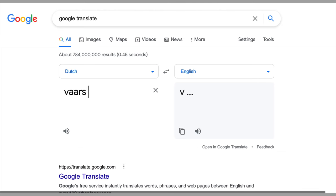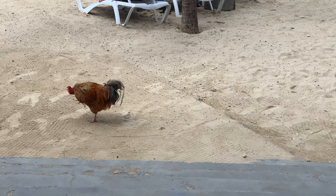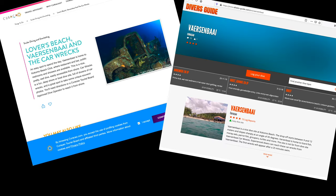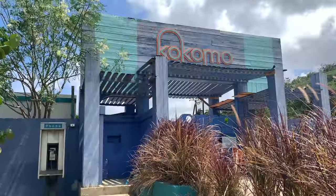In Dutch, Vaersenbaai means heifer bay. Although humans have replaced roaming cows, we aren't the only land animals on the beach. That said, some Curaçao dive sites have different names, and this one has also come to be known more recently as Kokomo Beach.